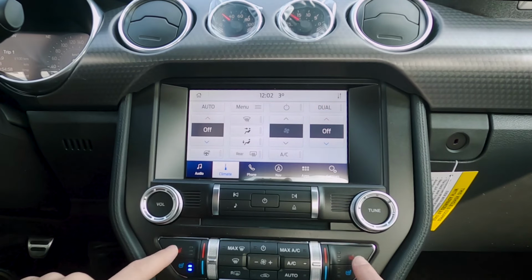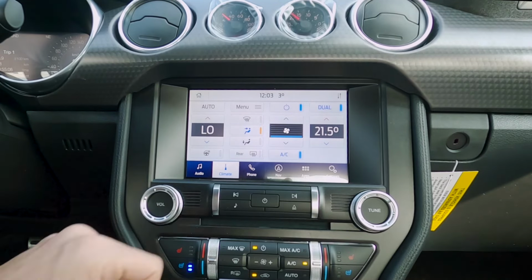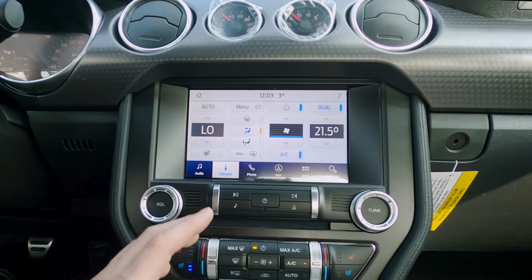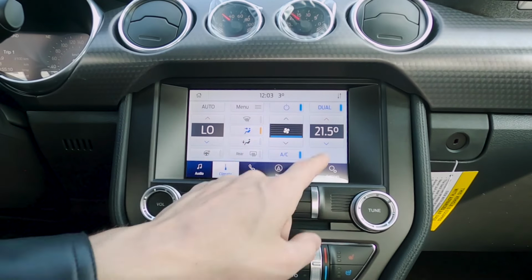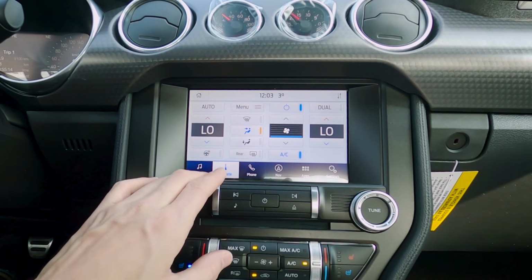Closing that out, we've got the ability to turn this on or off, and then we've also got a dual zone climate control. So if your driver and passenger like things a little bit different, let's say your passenger likes things a little bit warmer, you can adjust that if you'd like to. As you can see, the dual button is highlighted there. But let's say there's nobody in that seat and you need to get rid of the dual, all you're gonna do is literally just press that dual button and it'll default it to whatever the driver's side is set up at.